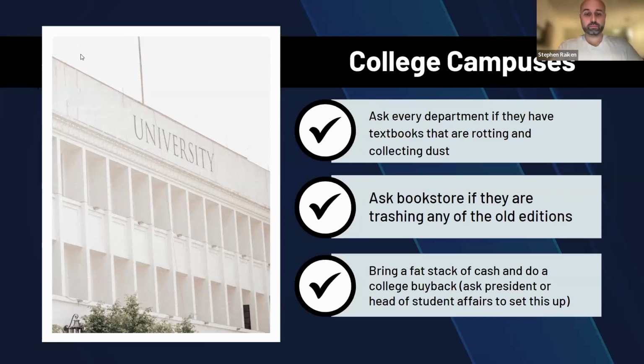and as students are leaving their exams, they're going to sell you their books. Pay $30 for a book that's going to make you $100. I recommend paying them 25% of the market value. So if it's a $100 textbook, pay them $25. If it's a $200 textbook, pay them $50. They'll be more than happy for the cash. They could sell it online themselves, but they're not going to. So they're going to sell you.